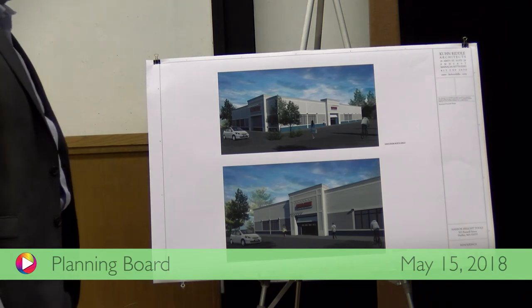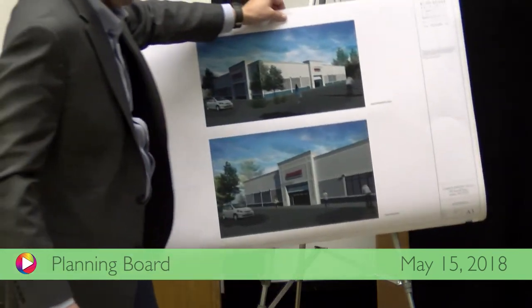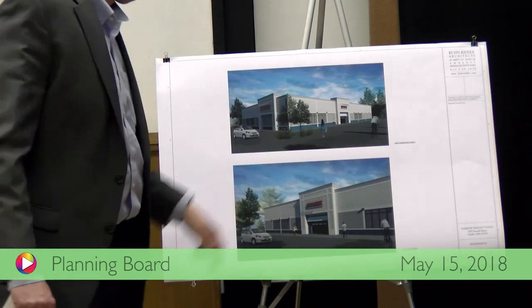This is the Harbor Freight building, yes. So this is the one on the front part of the site, the 15,763 square foot building. That's a little better. That's a nice looking one. Yeah, John Kuhn did a very nice job, we think. With Barry's help, you've got the full windows there.